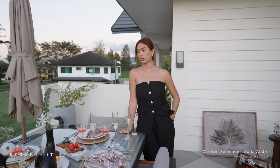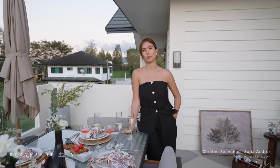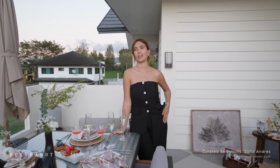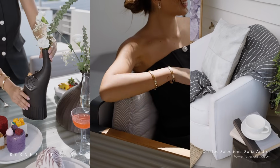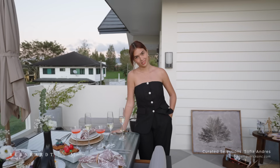I wanted to look really simple and I just sent some photos that I really wanted. Like, I wanted to look like a farmhouse and homey. That's the most important thing. And Bernhardt was able to deliver and I love it.